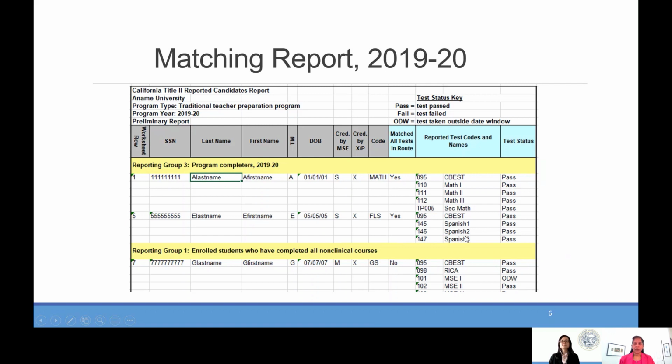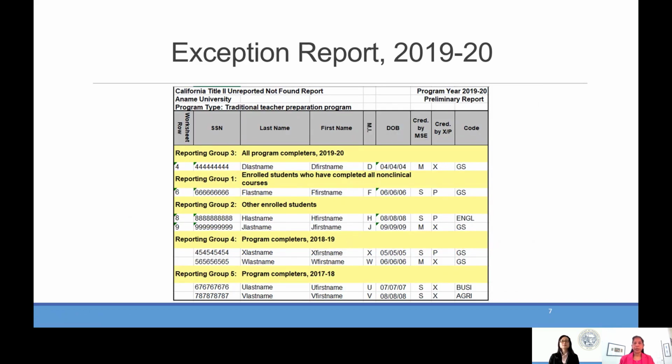So you can focus your attention on this report and make sure all your candidates are showing up in this matching report. For any reason, if Pearson cannot find your candidates in the exam database, they are going to show up in this exception report. This is also in PDF, so you cannot make any changes to this report. Here again, you can pay attention to why they did not match.